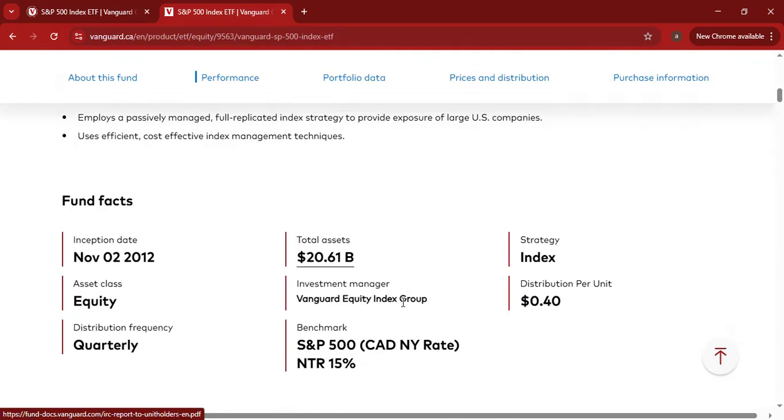The investment manager that takes care of this one is Vanguard Equity Index Group. Distribution per unit is 40 cents. Distribution frequency is quarterly. So that is all about this fund on this front line.